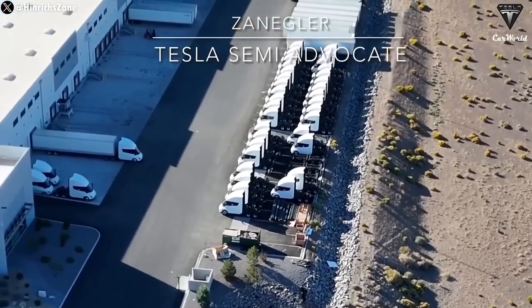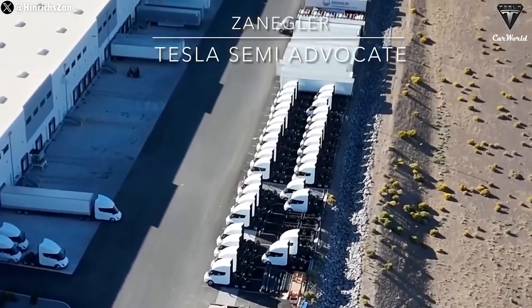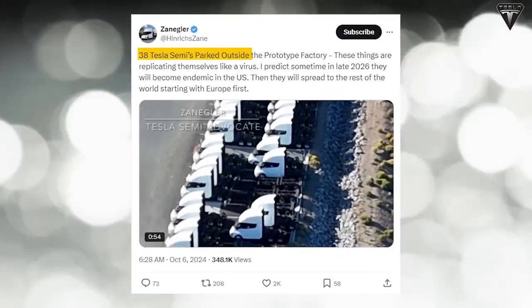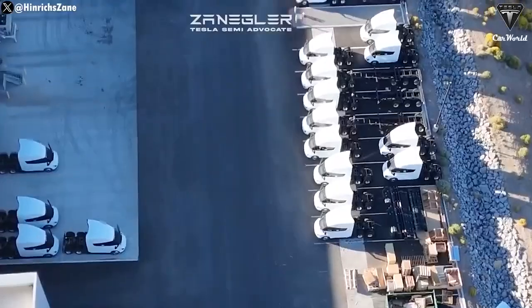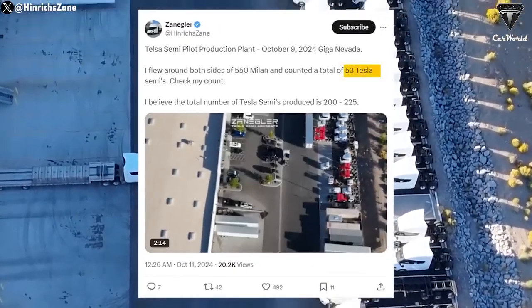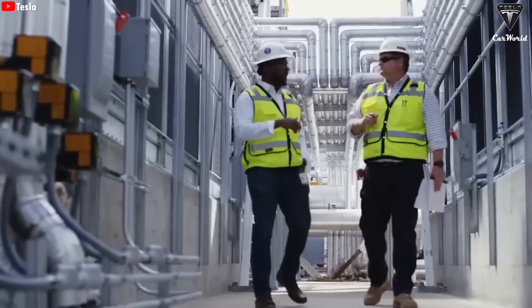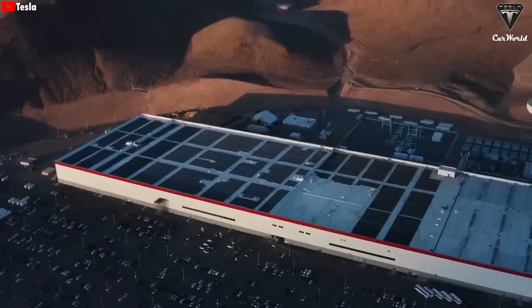Specifically, in early October, videos captured by Henrik Zane, a drone operator in Nevada, showed a total of 38 brand new semis freshly produced. Just a few days later, an additional 53 semis were spotted outside the Nevada factory. So far, all semis have been produced from a small production line at Tesla's Gigafactory in Nevada.